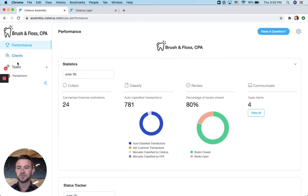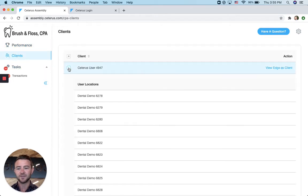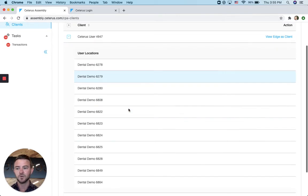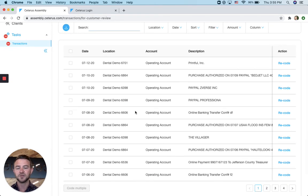From an accountant management perspective, not only can your clients be seen through the view of your staff accountants, meaning you can manage all of the clients that your staff accountants are responsible for, but you can also consolidate all the transactions that require attention by your staff accountants in one place. Gone are the days of having to jump in and out of each QBO file, but now you have a consolidated view of every single client that your accountants are required to code transactions for and allocate to the general ledger.